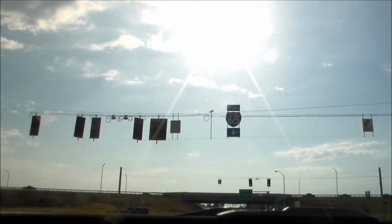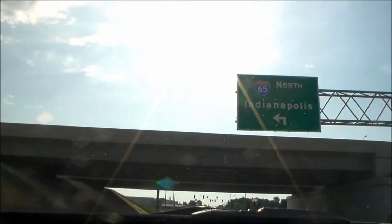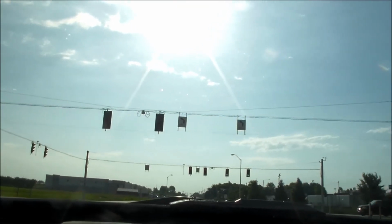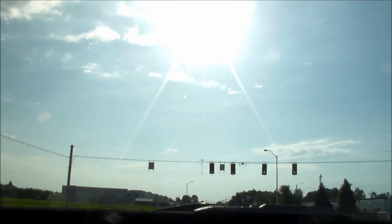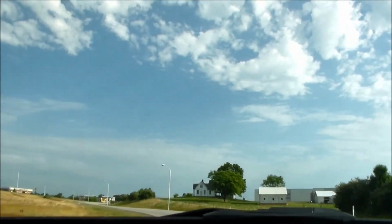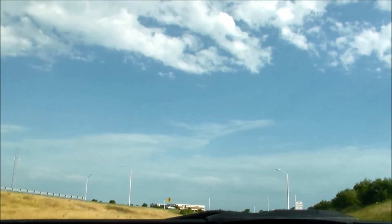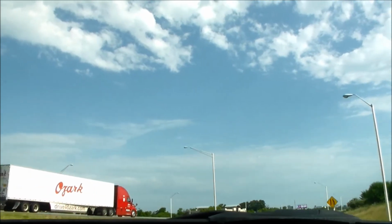All right, so let's hit the highway. I'm gonna jump on I-65 north, heading towards Indianapolis. All right, here we go. Accelerates. Not bad. I'm already at 45 and I'm not even really pushing down on the pedal. So that's impressive. And the air conditioner's running full blast.